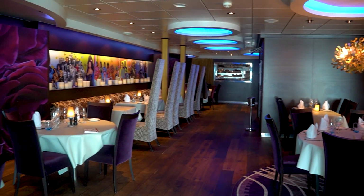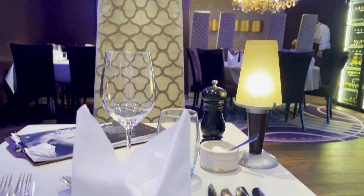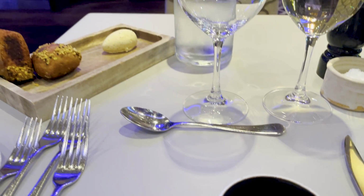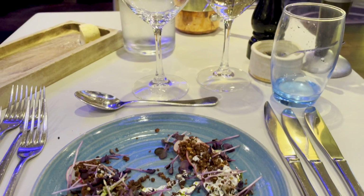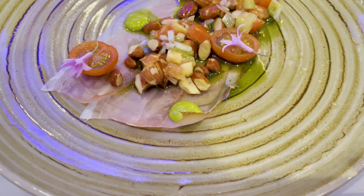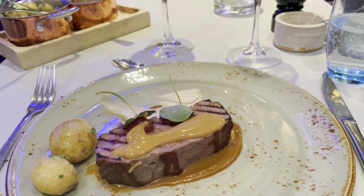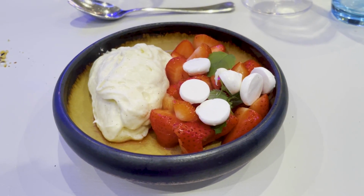He was still taking a lot of time for every table, explaining all the courses in a very friendly and humorous way. So I really enjoyed my time there, and the food was amazing. As you can see, it tasted as amazing as it looked. So if you're traveling with Stavangerfjord or the sister ship Bergensfjord, I highly recommend reserving a table at restaurant Grieg. It was an amazing evening. Here you can see some beef that was cooked for 6 hours at low temperature. It was absolutely stunning. So I highly recommend going to restaurant Grieg.